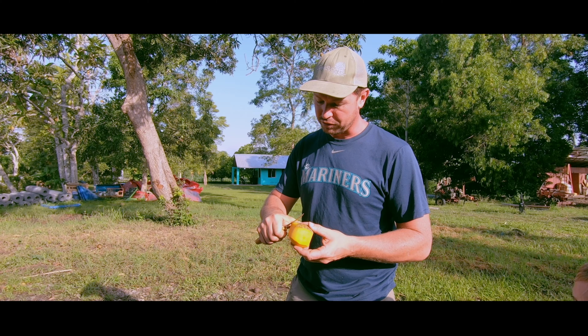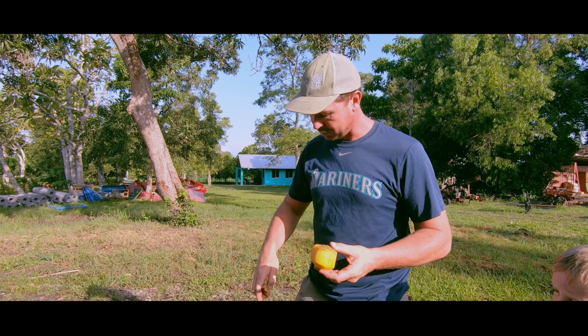All right, so we just got down Baptiste. So we have two Baptiste trees here on the New Roots farm. So let's open this up and see if it's any good. This is a beautiful one. Sometimes the Baptiste get a lot of worms in them, but this one, since it was still nice and up in the trees, looking really good.